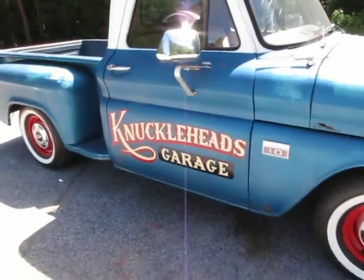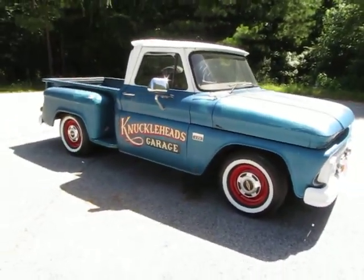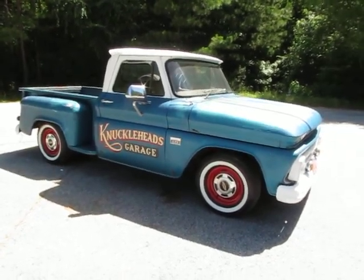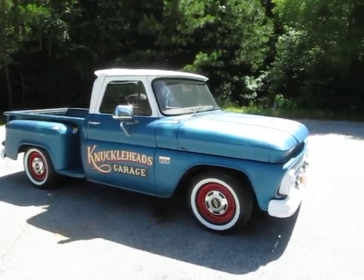Well, there you have it. Love this truck, man. Really, really cool to have these old rat rod style trucks, or hot rod. I don't even know what to call this. Old school shop truck is probably the best way to call it. I believe everything works, including the wipers.